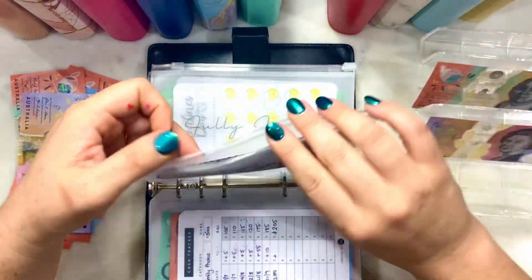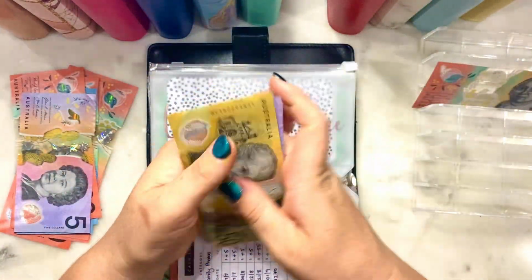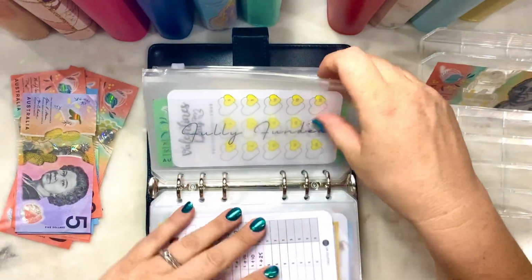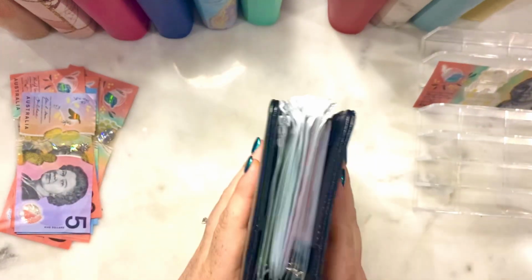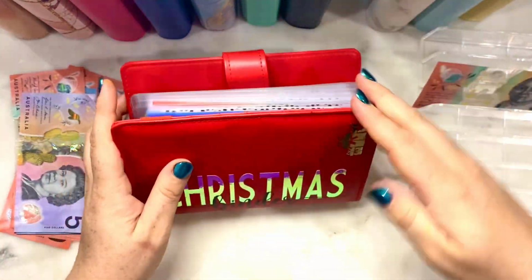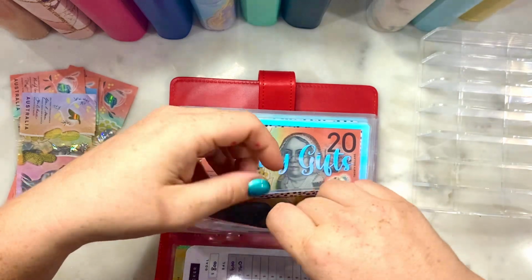And work conference, a 5. 50, 70, 80, 90, 100, 110. It's not till next June, next July. And Valentine's Day, Easter, Mother's Day, Father's Day, and Halloween are all fully funded for 2024. And we have $20 left over, which I might actually just add into the you and me.